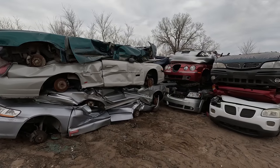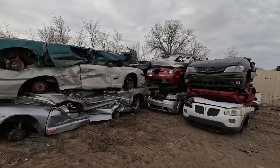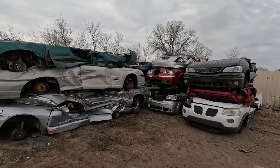but I think I'm done for the day. It's about 5:30 now. In the morning, I'm gonna go back out to the other yard and load 2 more cars up, and we'll see what else we can get into.